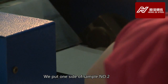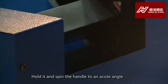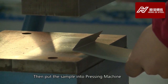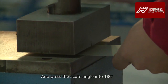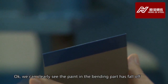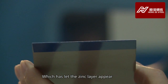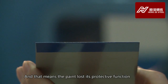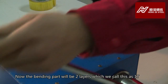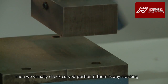We put one side of sample number 2 into the bending tester about 10 millimeters, hold it and spin the handle to an acute angle, then put the sample into the pressing machine and press the acute angle into 180 degrees. Okay, we can clearly see the paint in the bending part has fallen off, which has let the zinc layer appear. That means the paint lost its protective function. Now the bending part has 2 layers, which we call 1T. Then we visually check the curved portion.